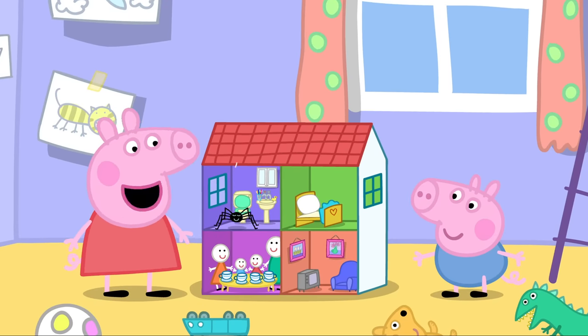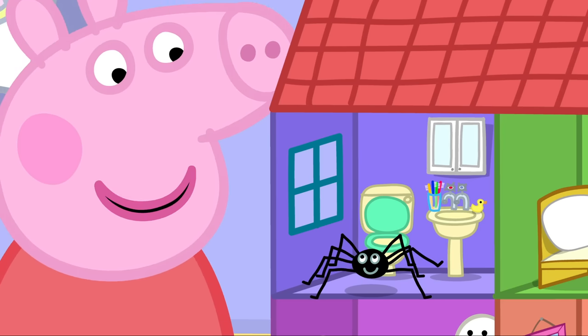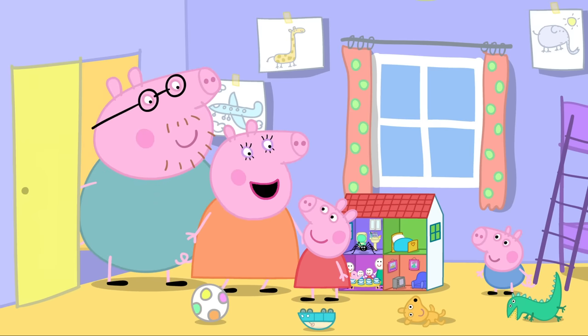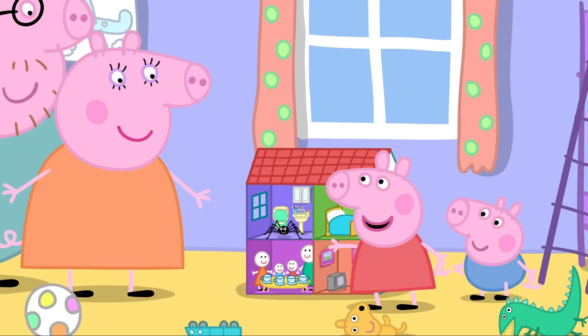Hello, Mr. Skinny Legs. Peppa feels a little bit braver. He likes being in my doll's house. Hello, children. I hear you found a little spider. I'll take him out of the bedroom so you two can play. Mummy, his name is Mr. Skinny Legs.